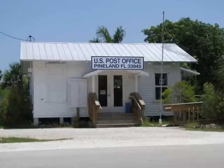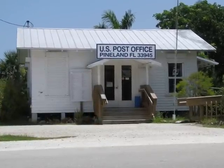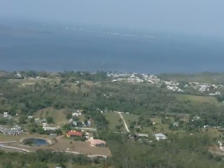This facility is named after a town called Pineland. It's up on the northern end of Pine Island, which is the largest island off of Florida's coast. With a population of only a few hundred, Pineland has a lot of history and a lot of visitors.